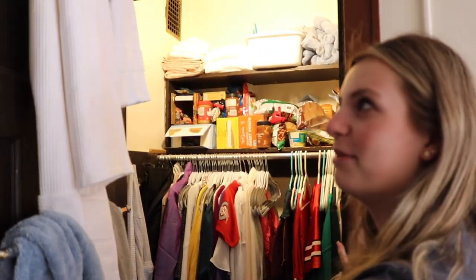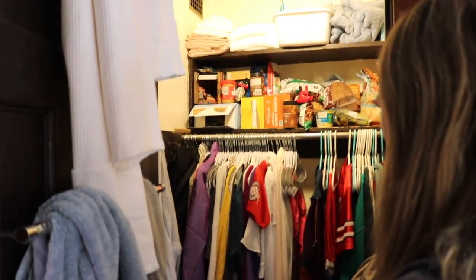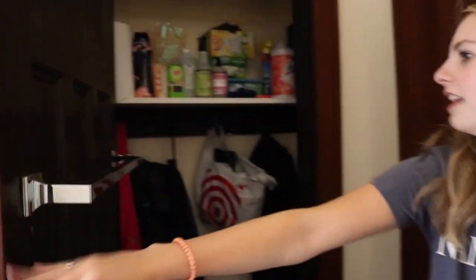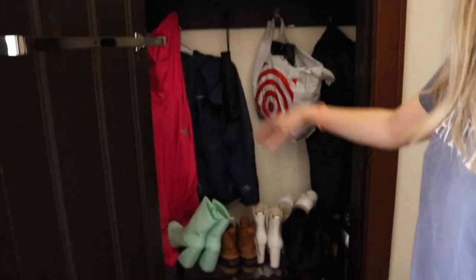It's a bit messy, but we just have our towels and then our clothes and a whole lot of snacks and then my shoes. And this closet, we basically have cleaning supplies, our coats, Gab's shoes, and yeah, just a cleaning closet. Over here is my side.